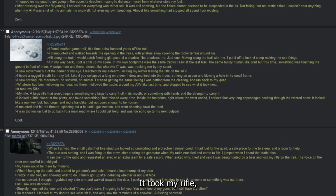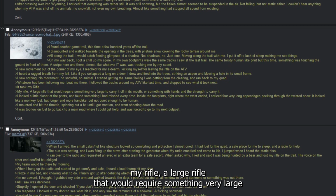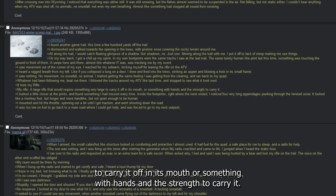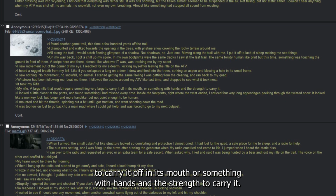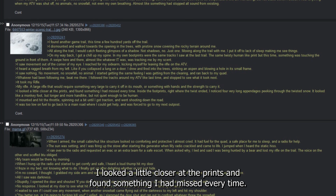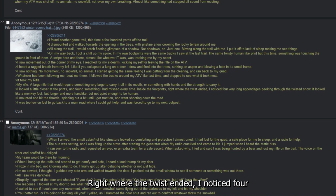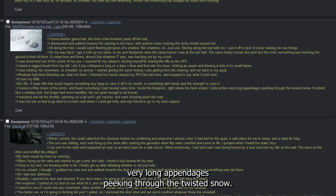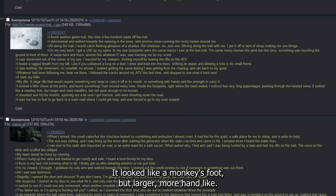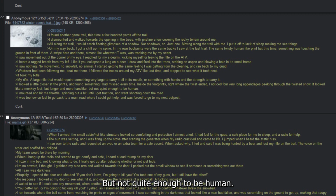It took my rifle. My rifle. A large rifle that would require something very large to carry it off in its mouth, or something with hands and the strength to carry it. I looked a little closer at the prints, and found something I had missed every time. Inside the footprints, right where the twist ended, I noticed 4 very long appendages peeking through the twisted snow. It looked like a monkey's foot, but larger, more hand-like, but not quite enough to be human.